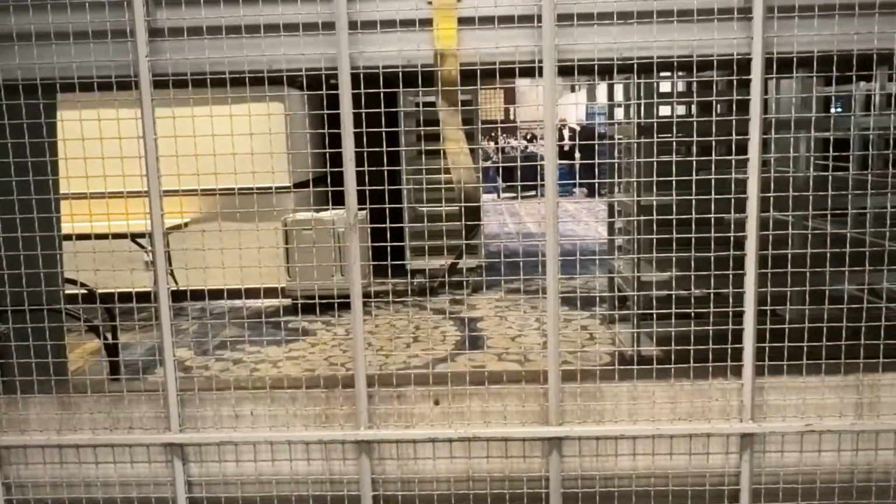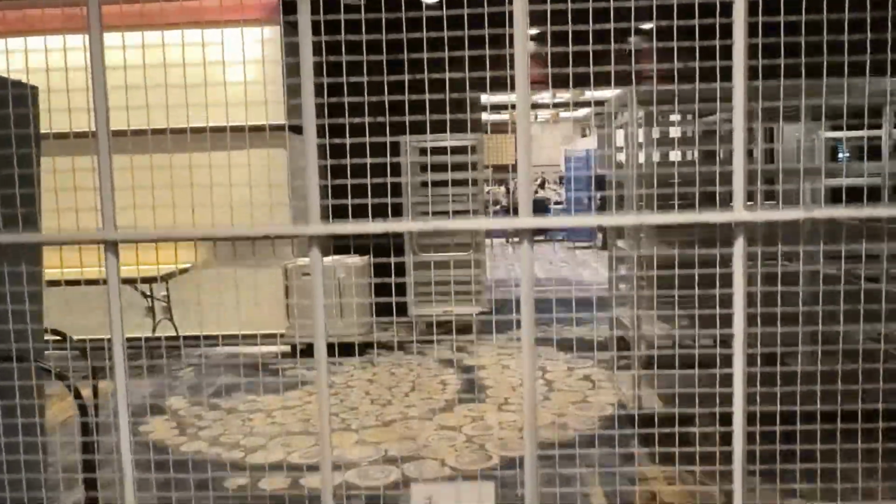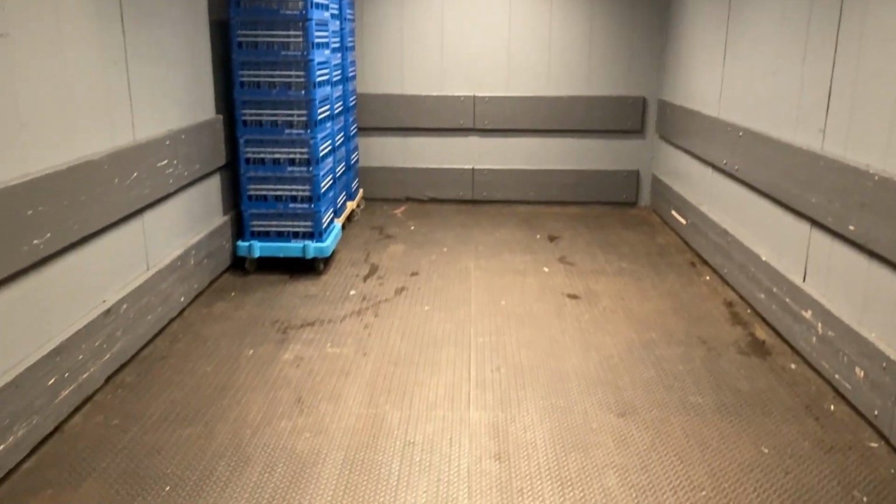All right, here we are. One last cab view. All right, and that's gonna be it. I'm gonna leave it the way it is because this thing's quite busy, but there you have it.